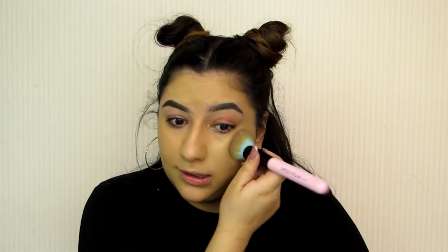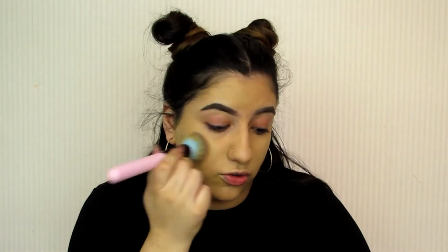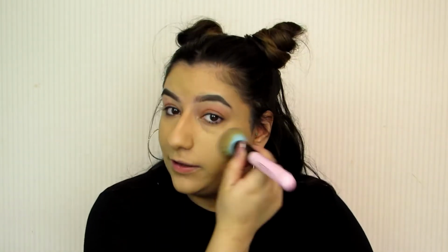So I am just going to put a tiny bit more just on my areas that I pointed out before. The forehead's covered fine, but just on the cheek area I'm just going to do a tiny smidgen more. And I'm not using any concealer on the blemishes because the foundation has enough coverage to cover them, so I don't use any concealer ever on blemishes. I just use foundation.